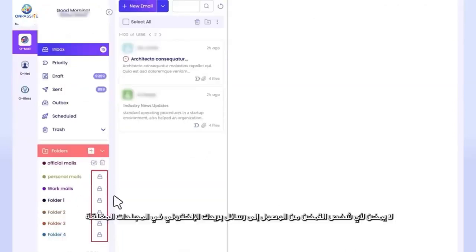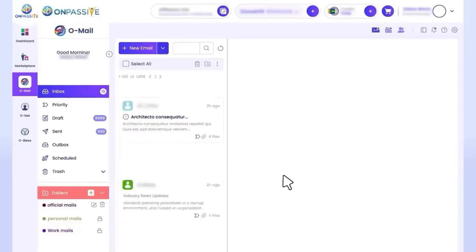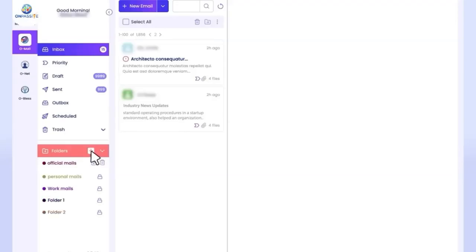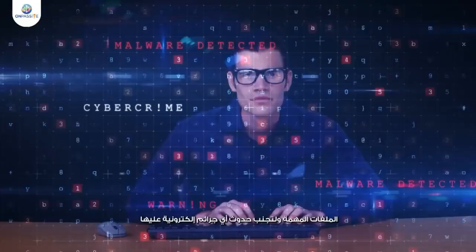That's right, the emails in these folders are not accessible to anyone. The best part of this feature is that you can lock your folder with a passcode. It also helps you segregate your important mail from the rest. And you can create as many folders as you want. You can create unique passcodes for your folders to avoid the theft of confidential files and prevent yourself from cybercrimes.